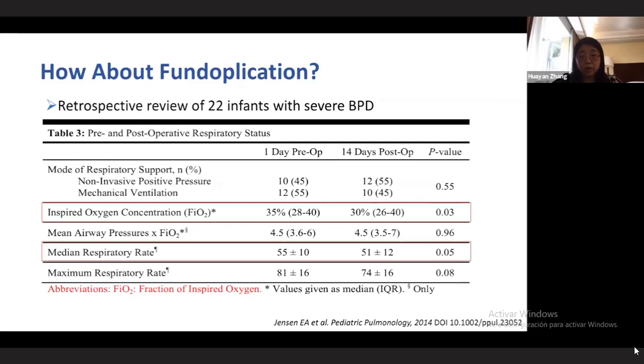However, we have kids that were booked for tracheotomy already, but we decided to do fundoplication, and they actually extubated from there. So in some babies, it's definitely helpful. The question is how you identify those babies, because putting a fundoplication in all these BPD kids is not realistic.